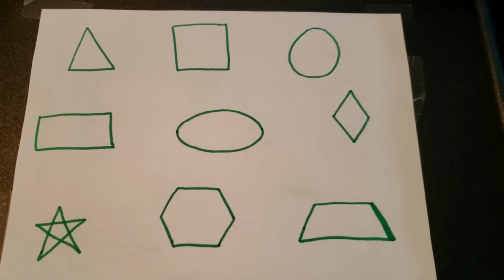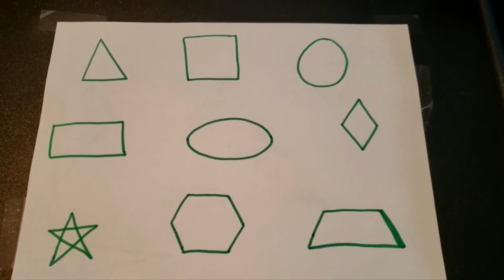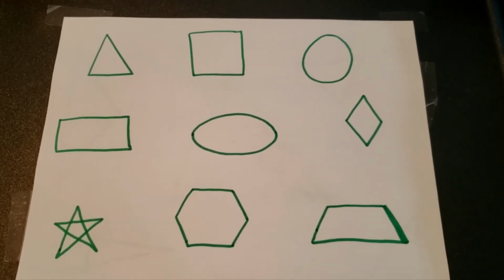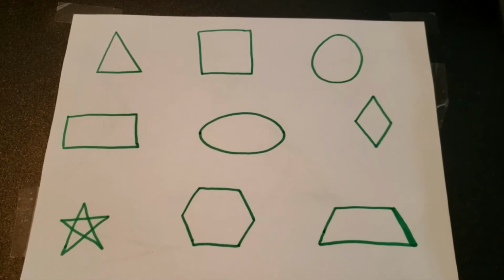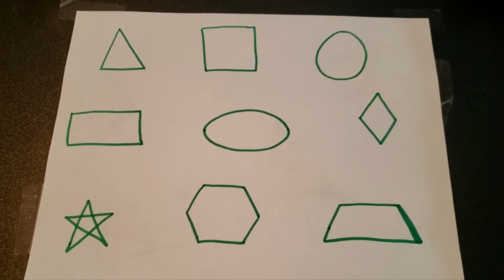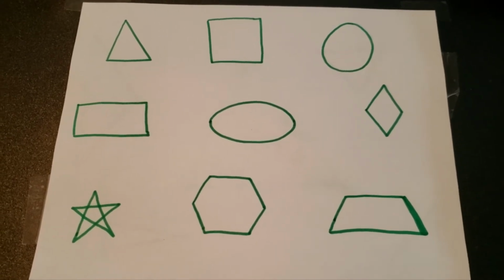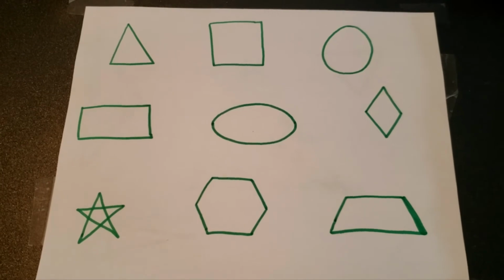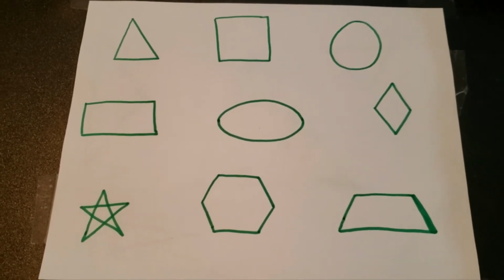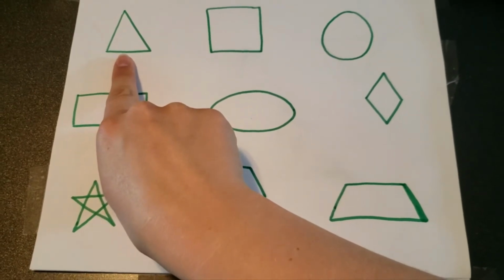All right, Jaguars, so here are my shape pictures, and I want us to practice naming them together. So if you want, go ahead and take a second and pause the video and see how many shapes you can name all by yourself. And now Miss Erin is going to help you name all of the shapes. The first one we have is a triangle.